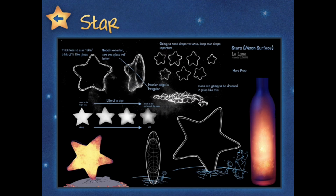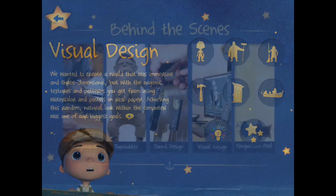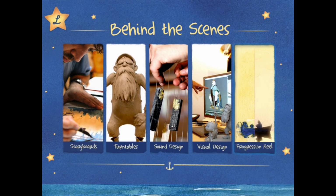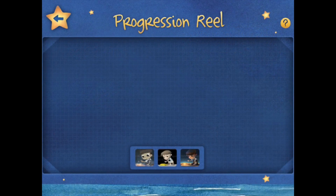How cool is that? So again, I don't want to spoil anything, but this is definitely an app that you need to check out. And it all kind of comes together with the really neat progression reel. And how this works is you can watch the film in its entirety in the animatic from the storyboards, in the rough animation, and then the final animation.